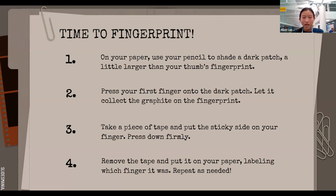But yes, you guys can get started if you understand the procedures. If you want me to go over anything at all, if you have a question about anything, just ask, because now is the time to do so. And if not, you guys can start fingerprinting. Let me know when you are done with your right hand first, and we'll see how much time you have left.